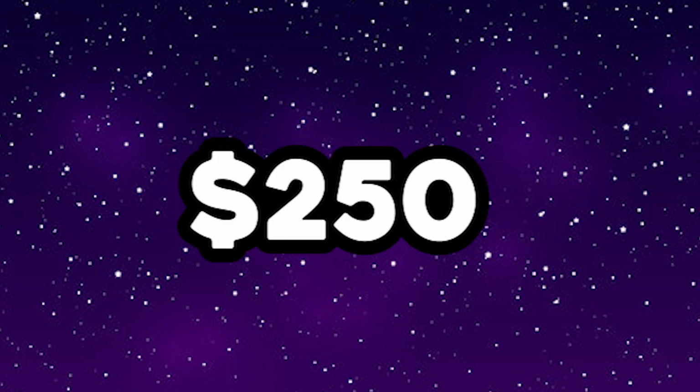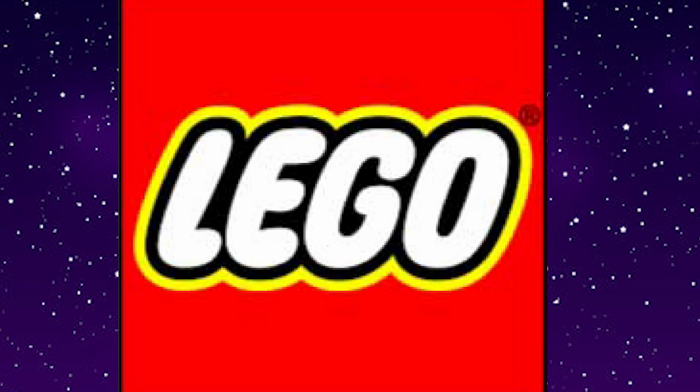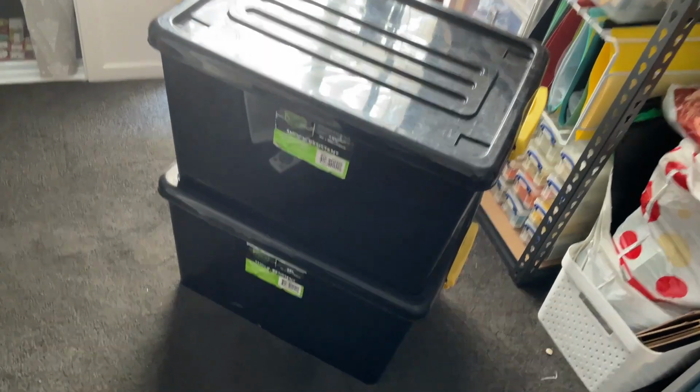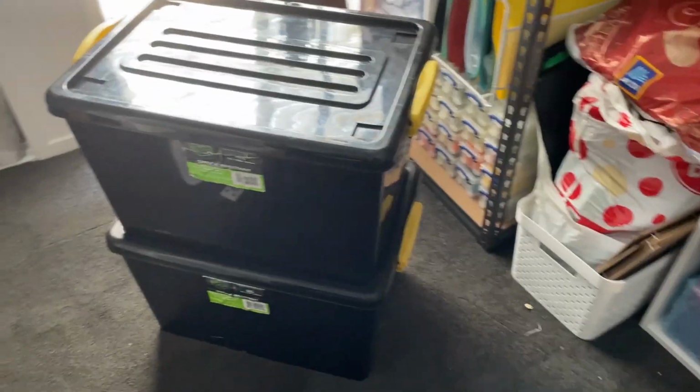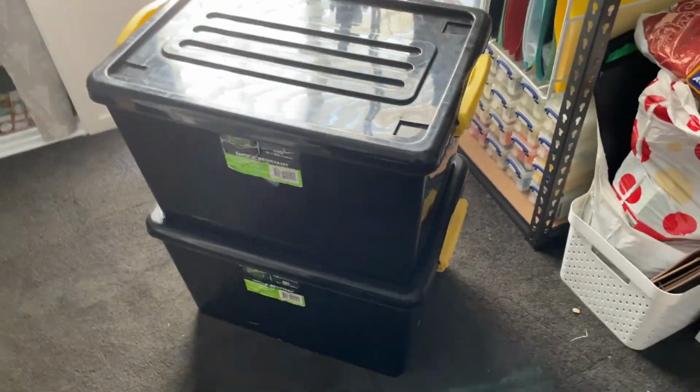I spent 250 bucks on used Lego. Let's have a look. So these are the two tubs that I went and picked up most recently. There are two tubs, and it did cost me 250 bucks for these two tubs.